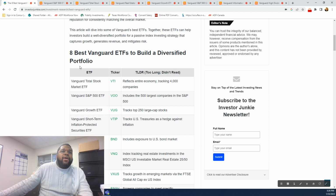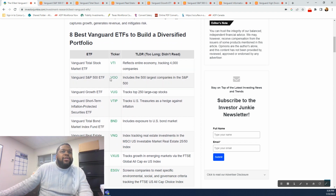Right here, if you want to build a diversified portfolio, you're going to see these individual tickers. First is VTI, the total stock market. It reflects the entire economy, tracking over 4,000 companies. Another ETF that I speak highly of is VOO, the Vanguard S&P 500 ETF. It includes the 500 largest companies in the United States.